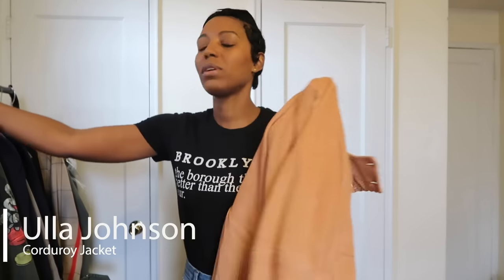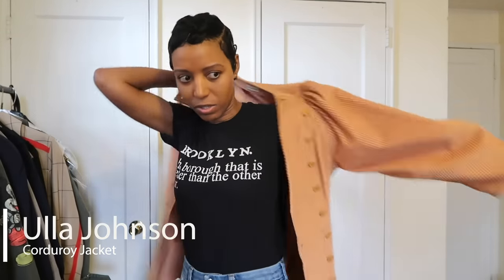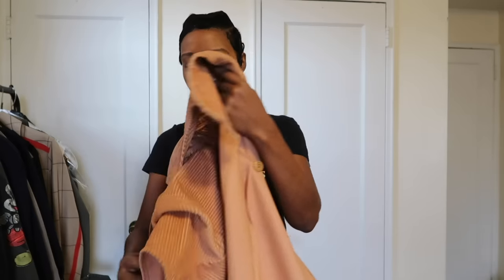You guys know about my Ulla Johnson jacket. I don't even wanna highlight it too much because I couldn't find this jacket anywhere or anything similar for you to buy. So it is what it is. This is a corduroy jacket. I'll pop up a picture of me in this jacket. There's no need for me to stand back and do a whole hoopla with it because I can't find it anywhere. And I've worn this jacket several times. I got this at an Ulla Johnson sample sale. Pay attention to the sales.